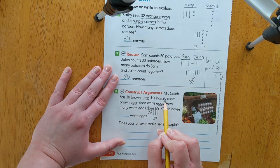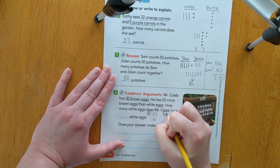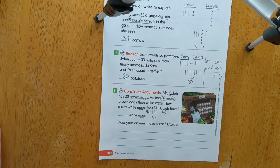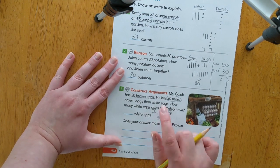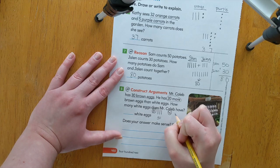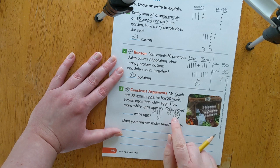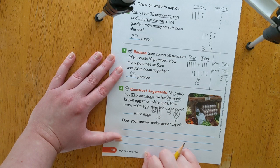The next sentence says, he has 20 more brown eggs than white eggs. So what that is telling me is that Mr. Caleb has less white eggs than brown eggs. Specifically, he has 20 more brown eggs. That's 2 groups of 10. So if I have Mr. Caleb's brown eggs, I'm going to take away 20 more to show how many white eggs there are. So let's start by drawing 1, 2, 3. Then we'll subtract this 20 more. That leaves us with one group of 10. So Mr. Caleb has 10 white eggs.